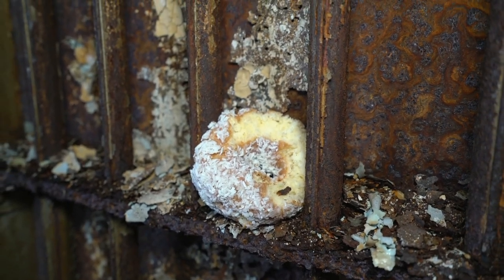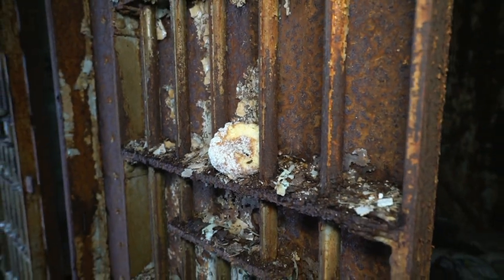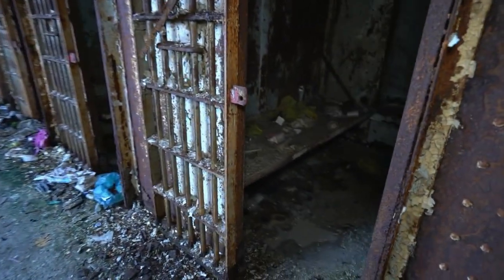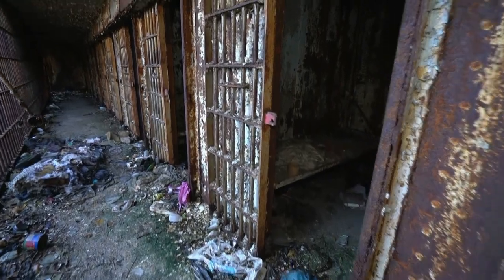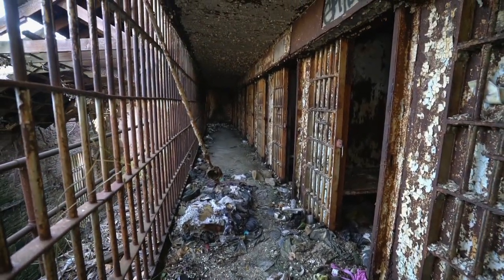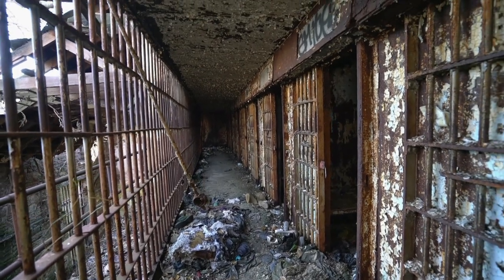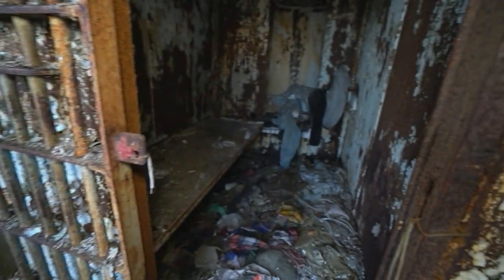Somebody left a donut inside the jail cell. And that looks pretty fresh. I guess they didn't like it that much. Anybody down here? Don't want to intrude, just taking some pictures. Wow.